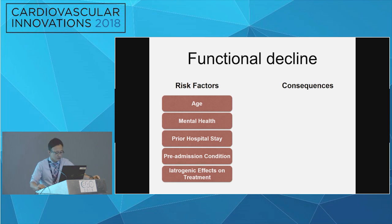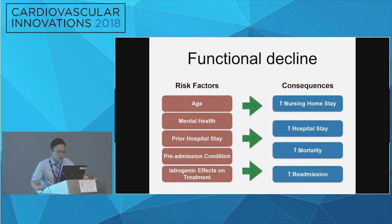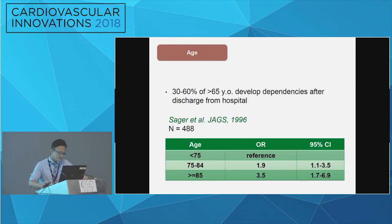And these are the risk factors: age, mental health status, prior hospital stay, pre-admission condition, and iatrogenic effect on the treatment. They all result in the deconditioning or nursing home stay and hospital stay, and all those factors are increased in those patients. As far as age goes, if you're 65 years or older, almost 50% of those patients who are admitted to the hospital, after discharge, develop a dependency. That's a very high rate of dependency after the admission.